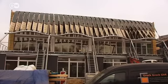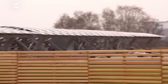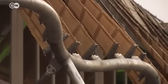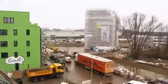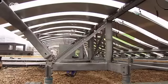It's a real eye-catcher. The giant photovoltaic cells on top of the building designed by Kennedy and Violet, an American architectural firm. It's a bold experiment. Sophisticated solar technology in a city that isn't exactly known for its sunny weather.